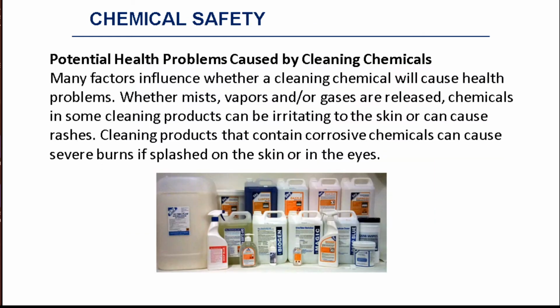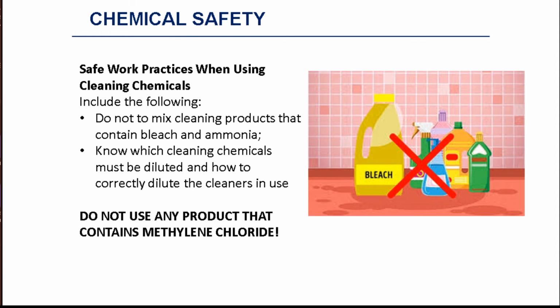Chemical safety. Potential health problems caused by cleaning chemicals. Many factors influence whether a cleaning chemical will cause health problems. Whether mists, vapors and/or gases are released, chemicals in some cleaning products can be irritating to the skin or can cause rashes. Cleaning products that contain corrosive chemicals can cause severe burns if splashed on the skin or in the eyes. Safe work practices when using cleaning chemicals include the following.